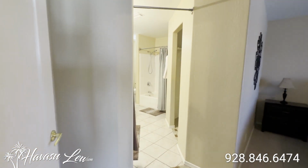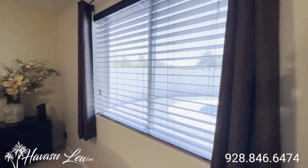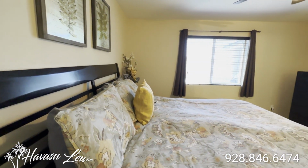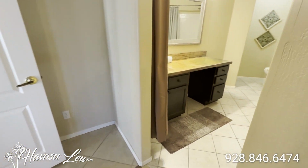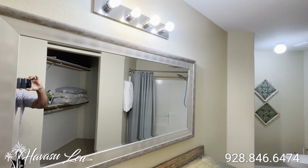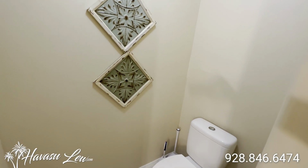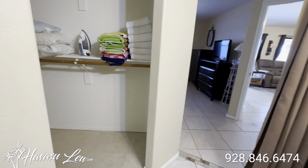So you have your main master suite. Tile floors. Doesn't have access to the pool, but that's a pretty easy fix to throw in a slider. And then you have your master bath, same concrete counter in here as well. Your shower tub combo. Dual flush toilet. And your little walk-in closet.